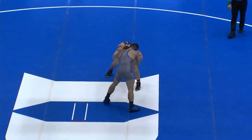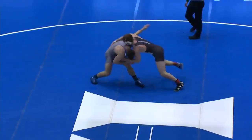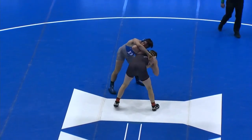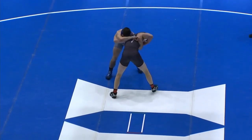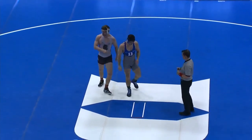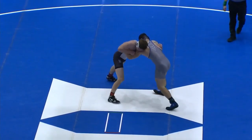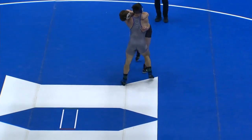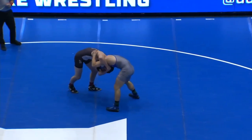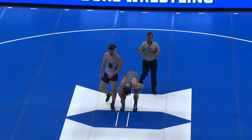Shank with the shot attempt, not able to get it there. Another shot attempt. Ziegler with an attempt of his own. Shank back in on his. Shank working on a body lock here. Stalemate position. 23 seconds remaining in the match. Shank still with that 3-1 lead. Shank back into that body lock position. Breaks out of that. Shank ends that match with a 3-1 win.